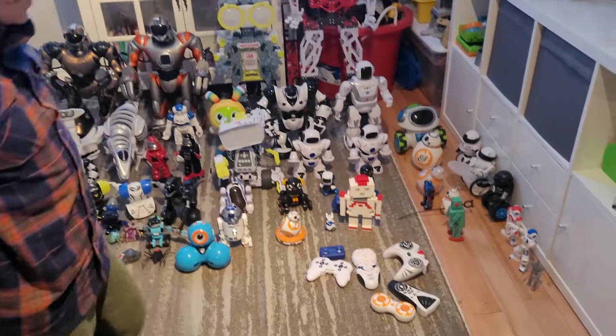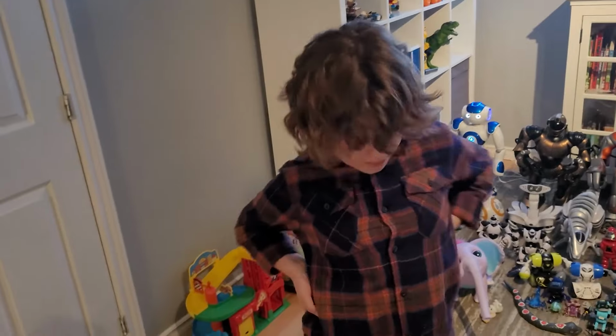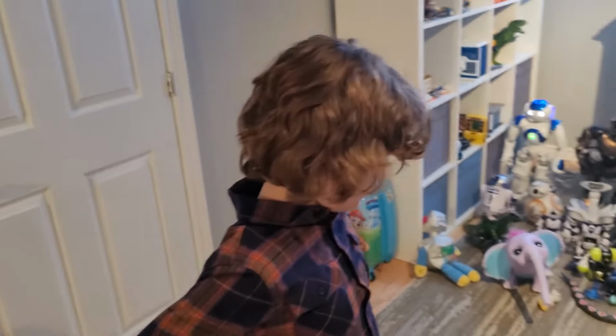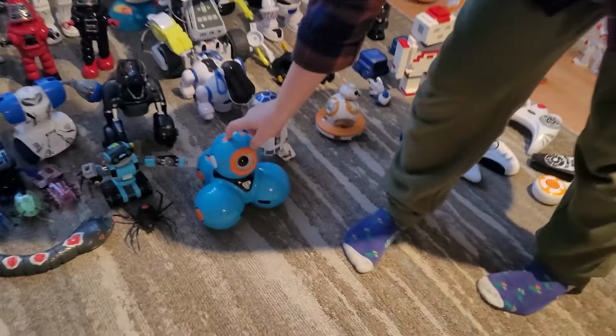So then people out there, if they're looking for a toy, we'll tell them if it's expensive or if it's beginner level. So if you're just starting out with robots, we'll tell you which ones to get. Now, the beginner robot, I would definitely use this guy right here. Dash?